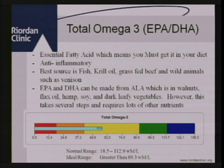But nevertheless, you can use supplements in this area to get your total omega-3 count up, and it will do a lot of good things in terms of modulating inflammation.